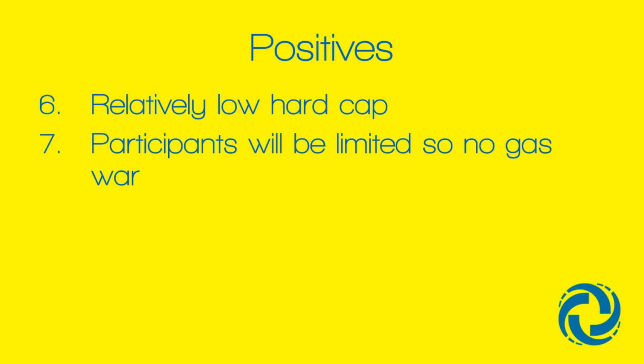Number seven, participants will be limited in the amounts that they can contribute, so there'll be no gas war. I made this a positive here because it's nice that a project takes the time to actually reward the early people, the early adopters, the ones that show interest in the project very early on. And it's also fair, I think, that they limit everybody to a certain amount, so that it allows people to participate rather than get these whales coming in that spend big amounts of money and capture all the tokens. So I like fair ICOs. That's a positive for me.